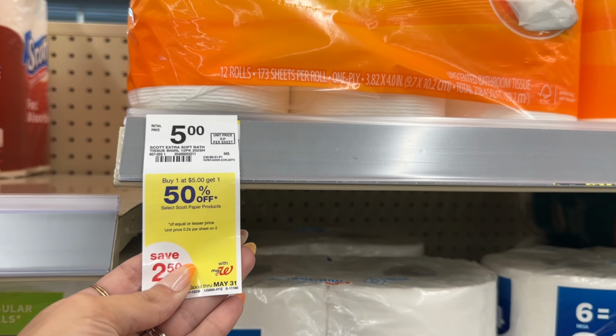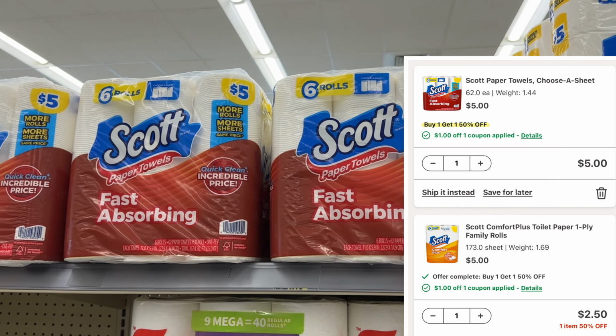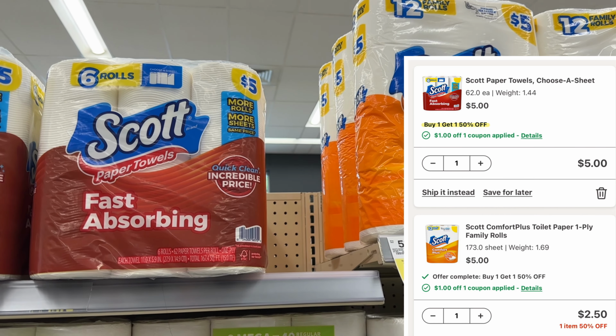The Scott toilet paper and paper towels are buy one, get one 50% off, and they're normally $5. So 2 will total $7.50, but we have a $1 digital for each product, making it $5.50 for 2, and you can pay with Walgreens cash.